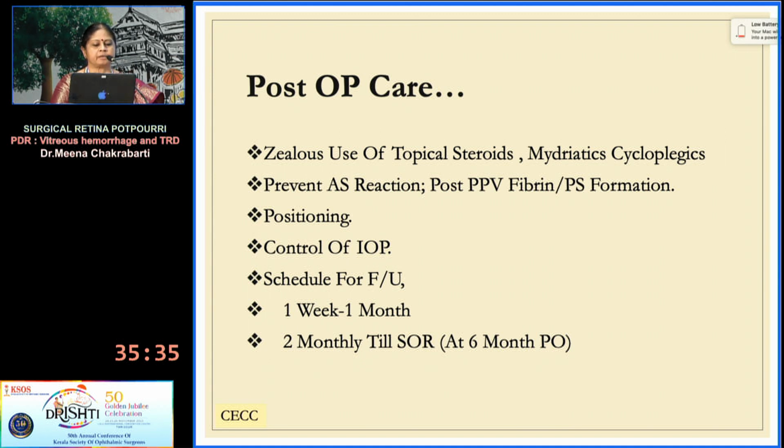His postoperative care included zealous use of topical steroids, mydriatics, and cycloplegics. We did our best to prevent anterior segment reaction, post-vitrectomy fibrin, and posterior synechiae formation. He was cautioned on the need for postoperative positioning, and the duration of positioning was shortened to the first week of the postoperative period. A control of intraocular pressure was meticulously adhered to.